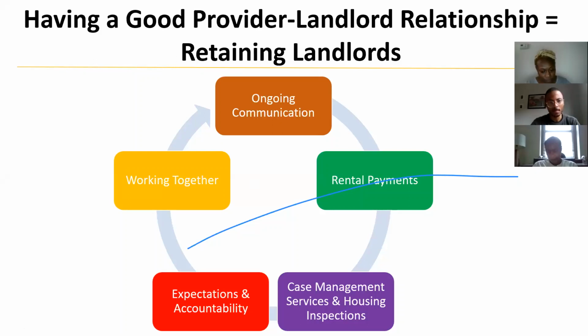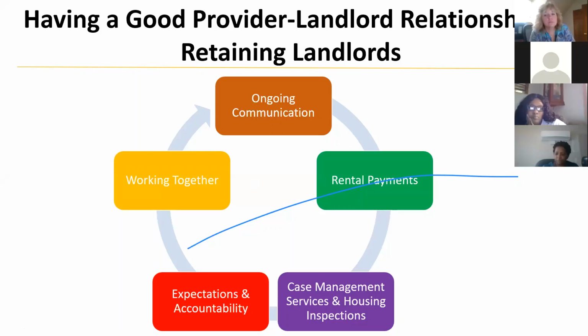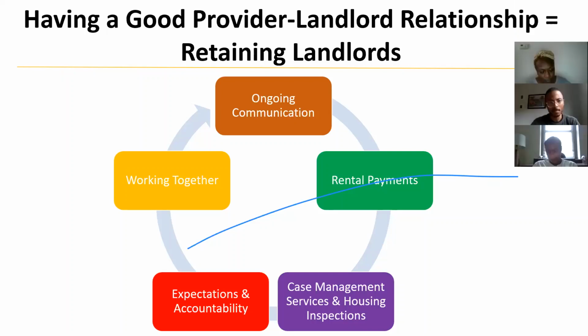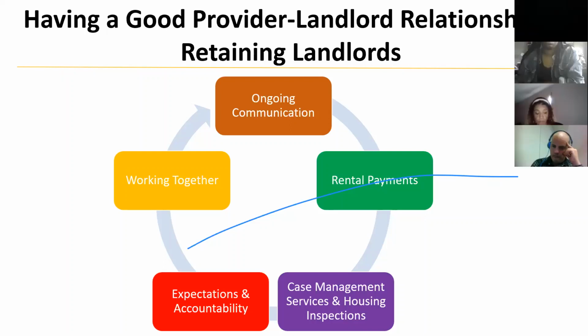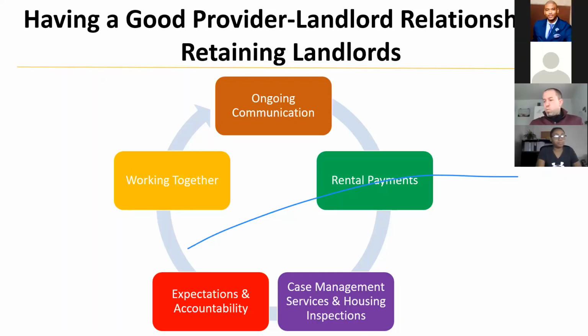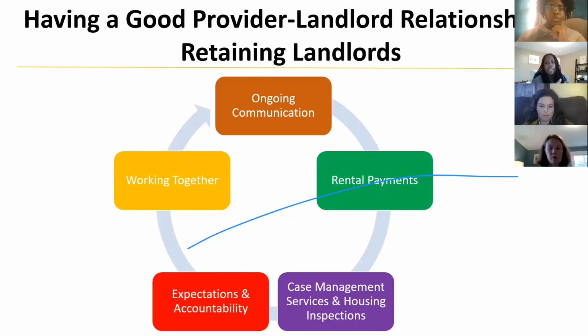So with that, there is ongoing communication, having check-ins with the landlord, seeing if there's anything that's going on, seeing if there's anything that you need to address, rental payments, making sure that you're submitting your rental payment requests in a timely fashion. If there's anything that pops up or any concerns with their rental payments, you're responding to their phone calls, you're communicating with them.